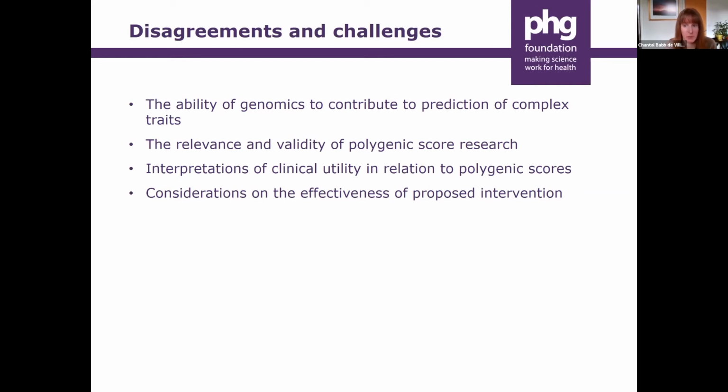Effectiveness of interventions was also debated, as not all preventative strategies are benign, such as pharmacological interventions or surgical procedures, which are more controversial. Even seemingly simple decisions like increased screening may result in false positives with significant economic cost to society and unnecessary stress to the individuals. All these debates about interventions were being conflated with the discussion of utility of polygenic scores.